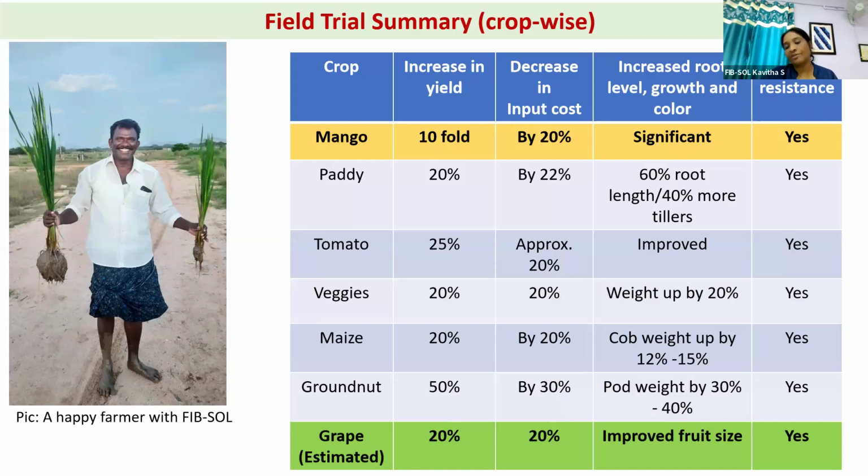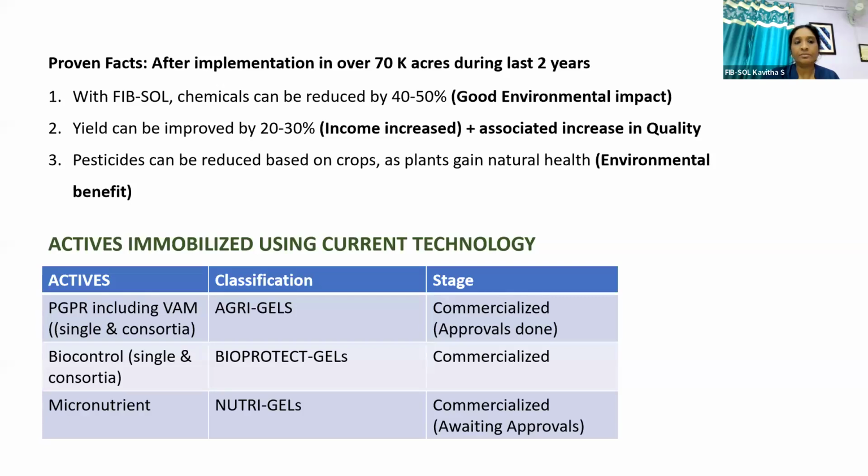Not stopping with this, we have done this in cotton, we've done this in tea, we've done this in other crops where some of the parameters have significantly proven to increase. Now you see this farmer, I don't have to tell you which is FIB-SOL and which is control. It is that evident. Now, the proven facts are that the yield can be improved significantly, and the environmental impact is very high, not only because we can reduce chemicals, but because we are also giving a healthy crop, we can reduce the pesticides as well. So these are the advantages.